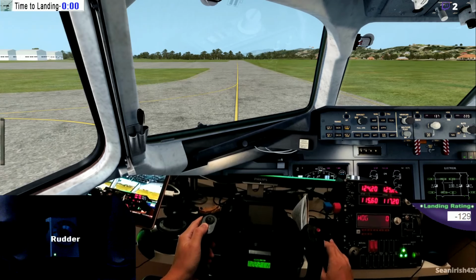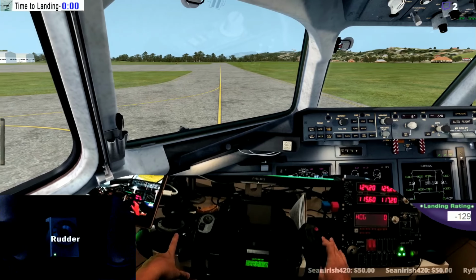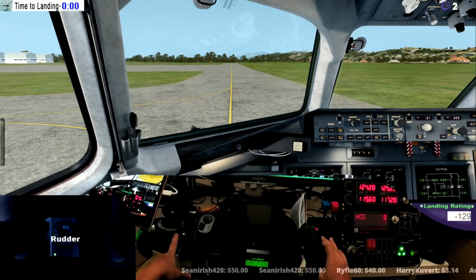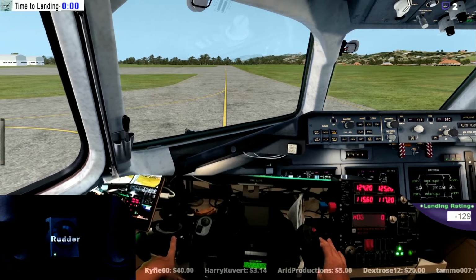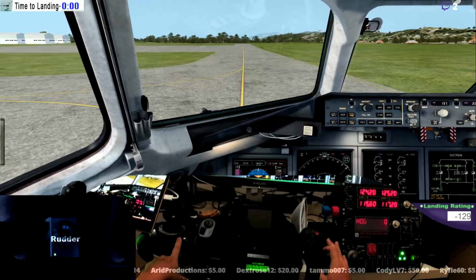Close betting with winning option 2. Oh my god, Captain. There you go. A greaser touchdown. Passengers are applauding your landing skill. And the winning option is landing rate between 100 and 200. Hip hip hooray.